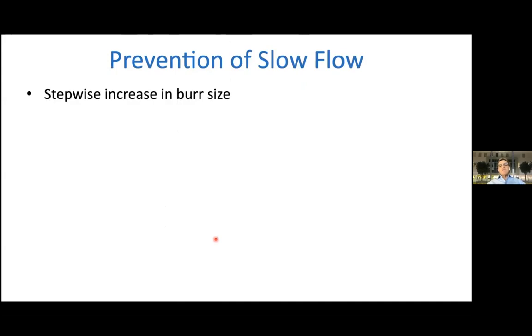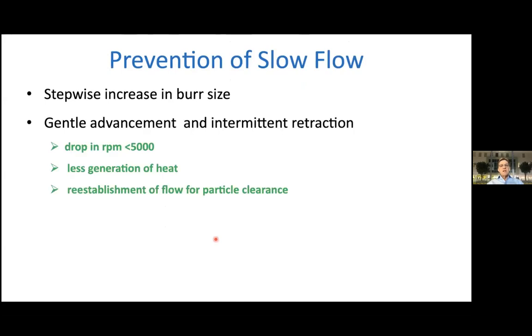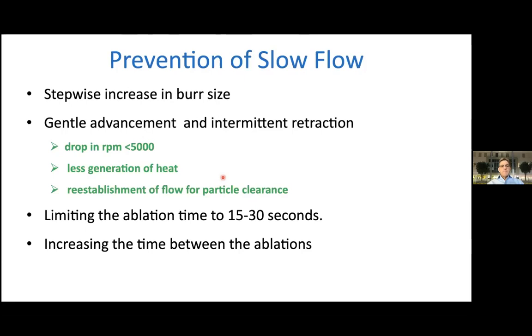An extra slide for the prevention of slow flow, because it is preventable. Be careful with your burr size. Gentle advancement and intermittent retraction is this pecking thing. And each drop in RPM of more than 5,000, you stop and come back. Less generation of heat with that management. And if you re-establish flow, of course, you can clear the vessel and the downstream area of particles. And if things happen whilst you ablate, then increase the time between the ablations so that the tissue can recover.